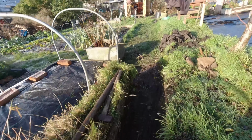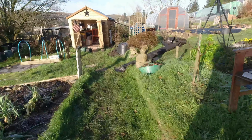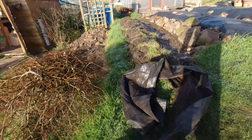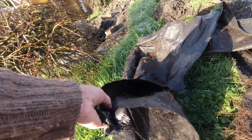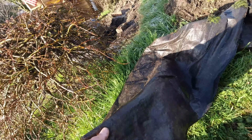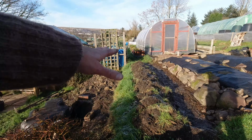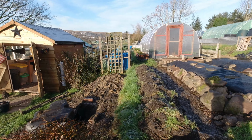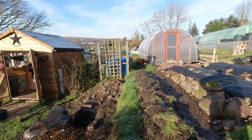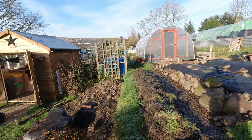So I've removed all the spoil from there, but I did get this really good weed membrane out of the bottom of the trough, and you can see this has been in there for years, but if you buy the better quality it really does last, and that's almost as good as new. And I think what I'm going to do with it for now is put it on my future bed for squash and just keep the weed growth down whilst I'm working. So that's next.